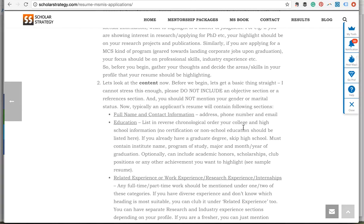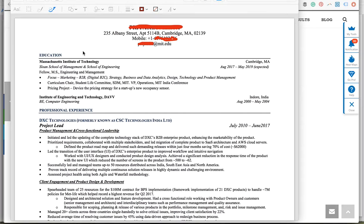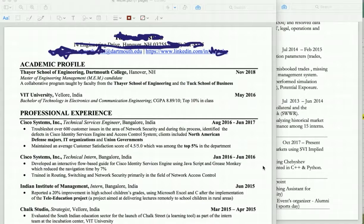Right, so some general gyan. Here we go. I have a couple of resumes in front of me, and these are from real students. I've just anonymized them. I have a resume here from a Dartmouth MEM candidate who's applying for an internship, I believe, in product management.